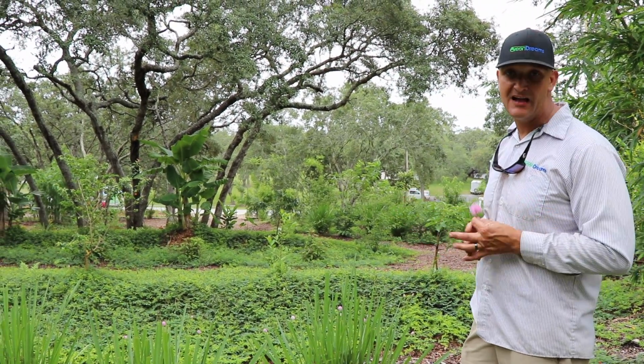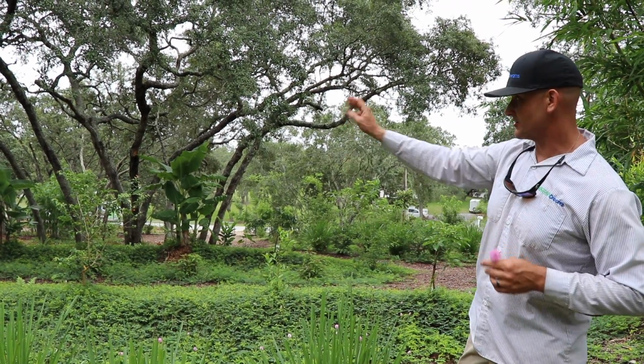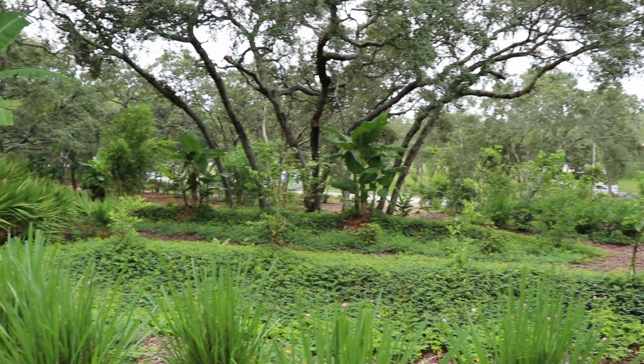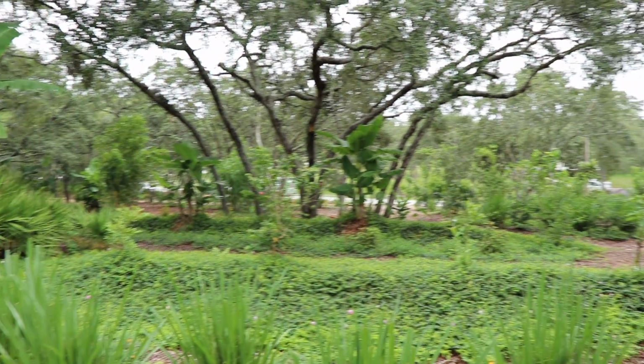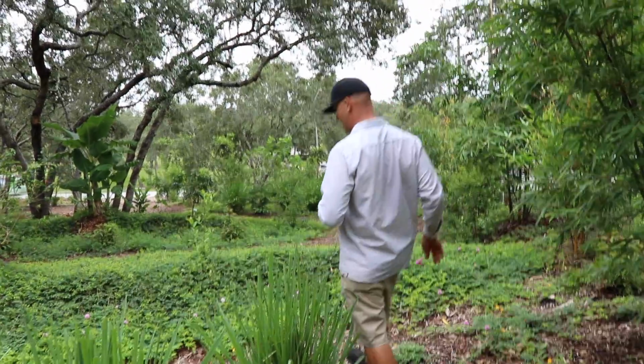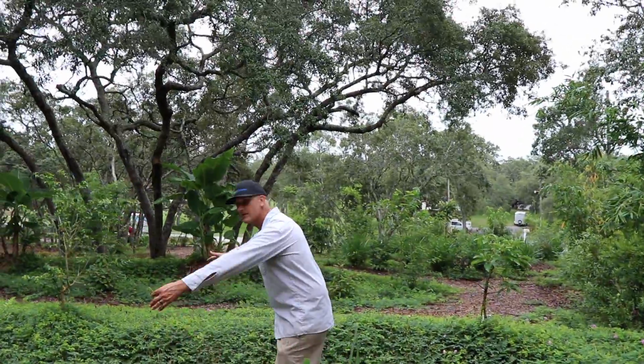I mean, this site is alive. As we walk around here, I'm going to point out some mushrooms, some mycelium to you guys. There's guavas over here. There's black Suriname cherries. There's another guava, another variety of avocado. We also have some wax myrtles kind of worked into the buffer over here. But everything in the center of this swale right here has grown in.